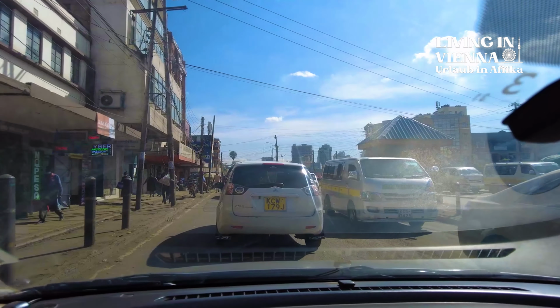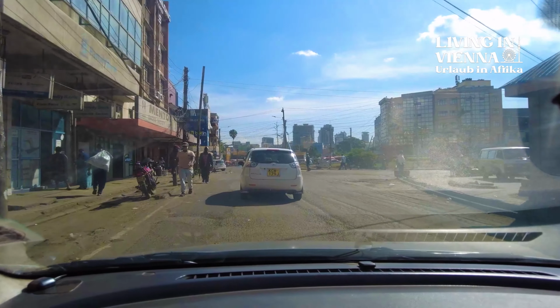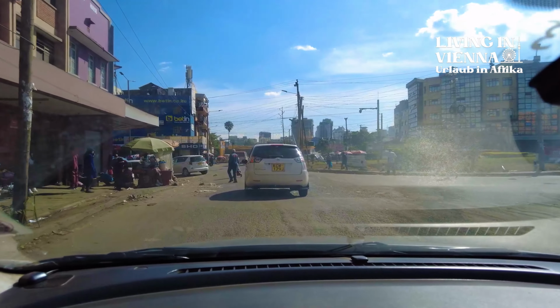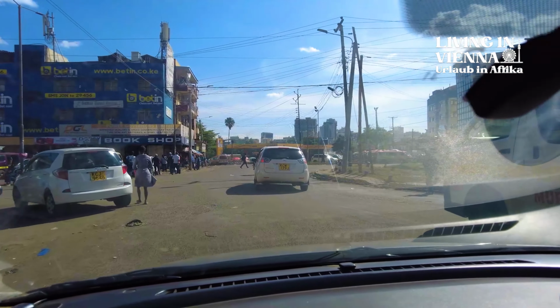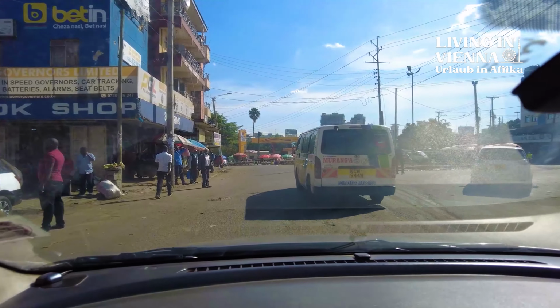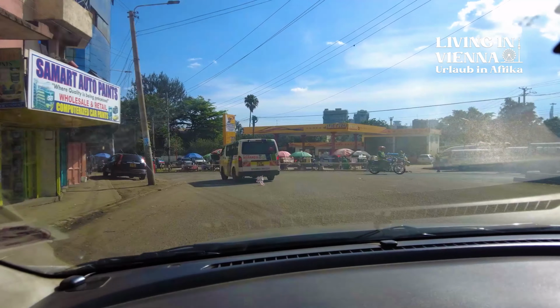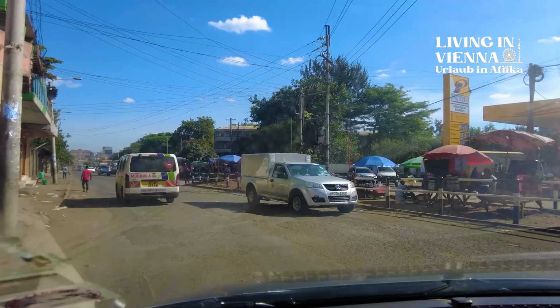So are we on Juja Road or something? No. What is this place? This is Park Road. So you can see how different this area is from the city center. There's a lot going on here.